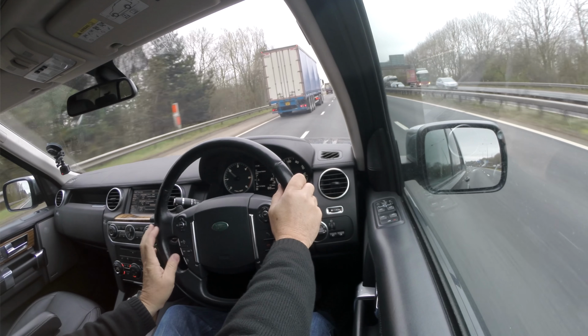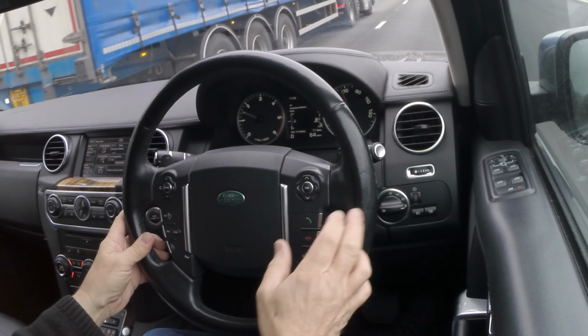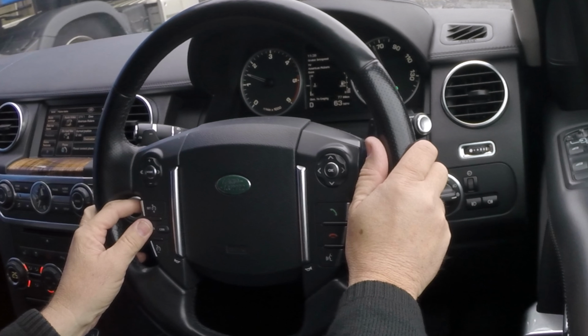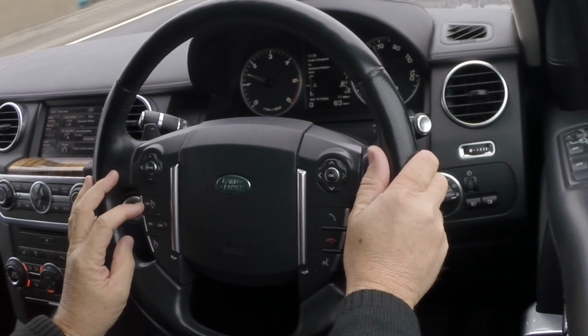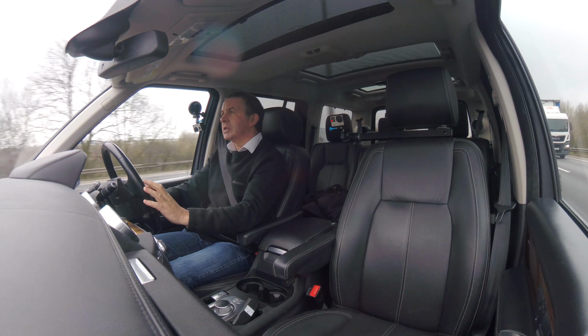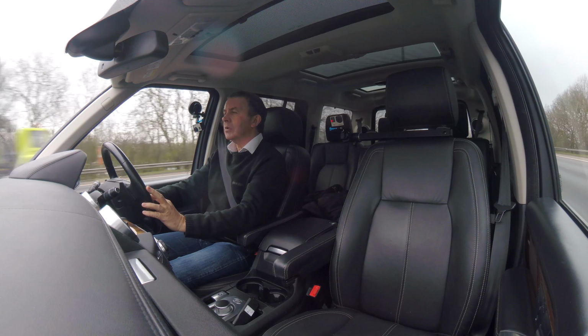Get it up to 70. We've got cruise control, multifunction steering wheel. You've got your telephone controls here on the right hand side, cruise control here. And there you go, one touch cruise. And then just increase the speed, get it to 70, and we'll see how many revs.